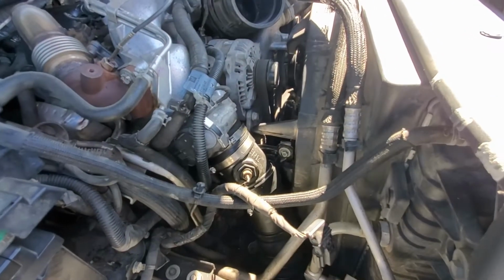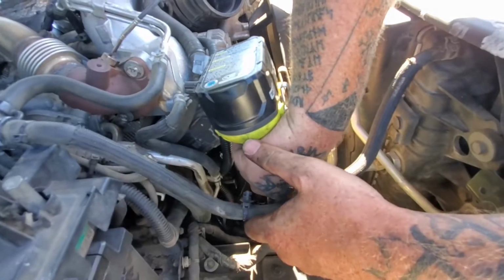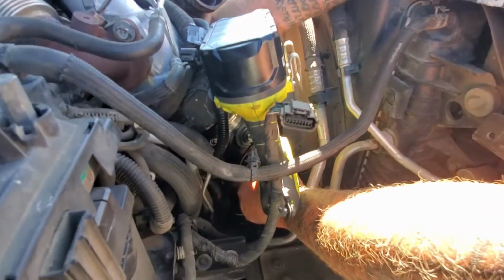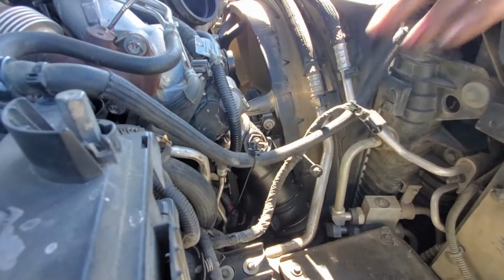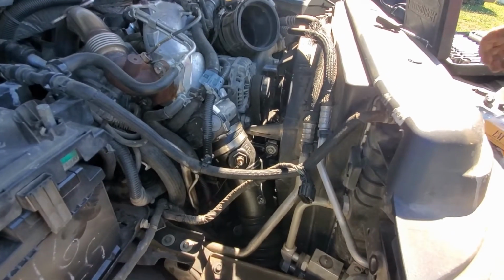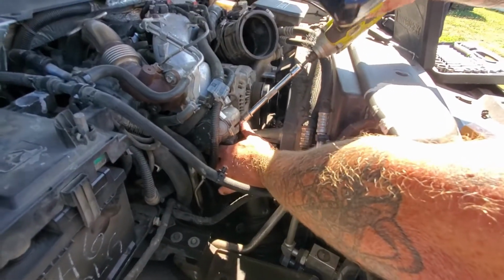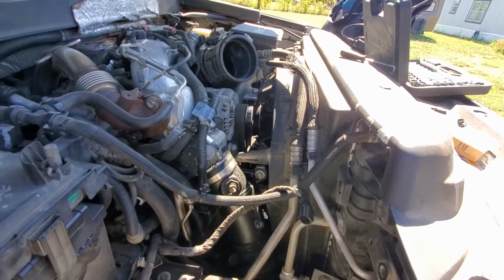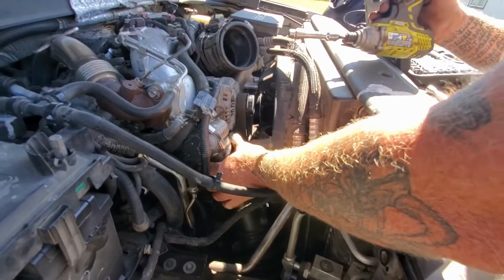And it's not quite where I wanted it. We're going to loosen that up a little bit. All right. We'll be able to tighten this thing up pretty easy. Maybe I'll take this one off and get the short one. All right, let's try this one.